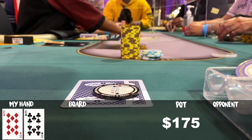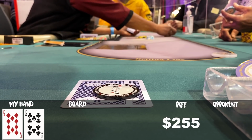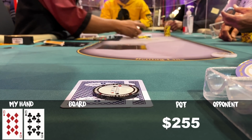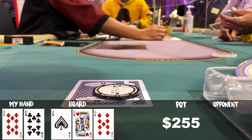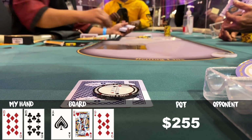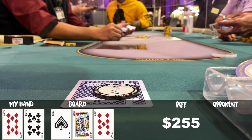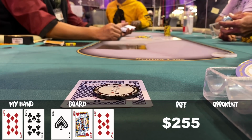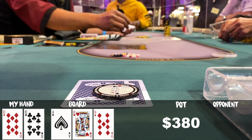The initial raiser folds, and we only get called by a middle position player. Going heads up to the flop with 255 now in the pot, which comes ace, king, 9, rainbow. Ideally, this is not the best flop for us, but given that he just called a $20 initial raise, he shouldn't have too many hands in his range that could call multiple streets here. So I decide to continue my story of an ace or a king in my hand, and I bet 125.